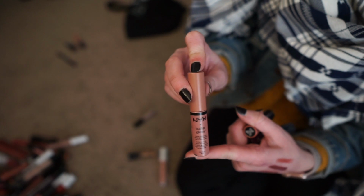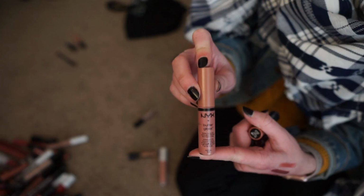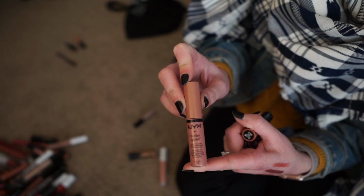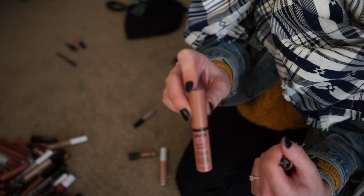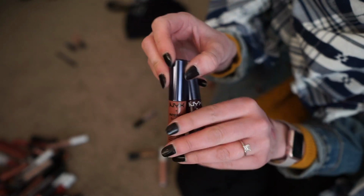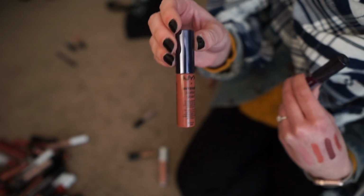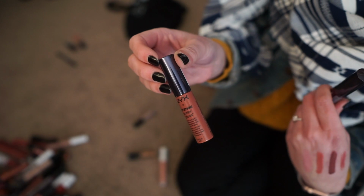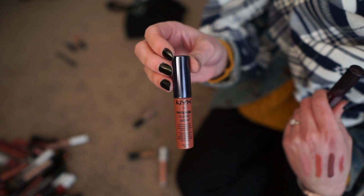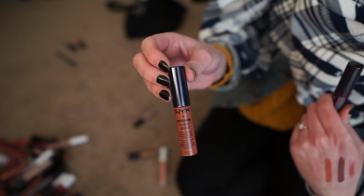I've just had this for a super long time, and it's nice, but I don't really ever reach for it, so I'm gonna get rid of this one. But these two are the Intense Butter Glosses. This one I wear pretty frequently. It's in the shade Chocolate Crepe, and it's a really pretty warm nude color. So I'm keeping that one.